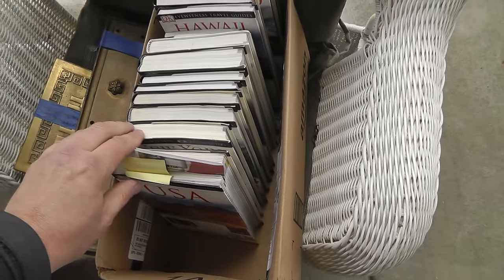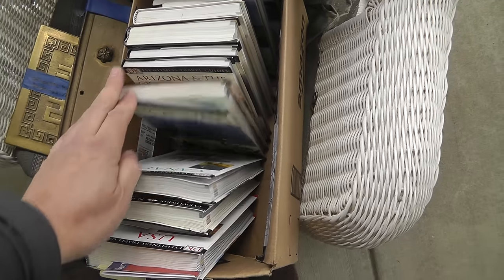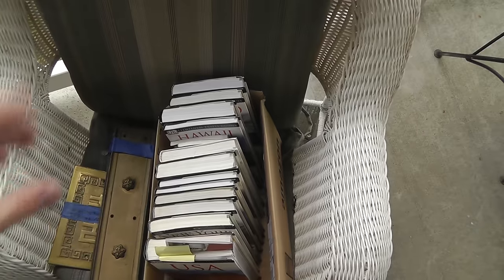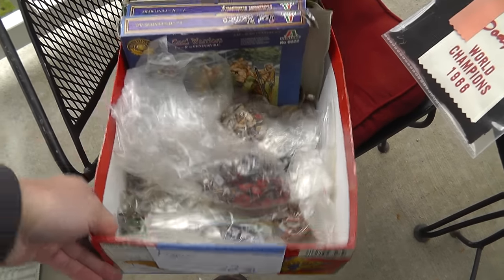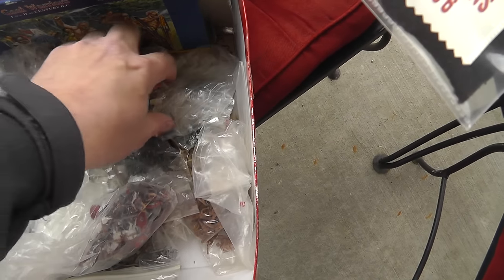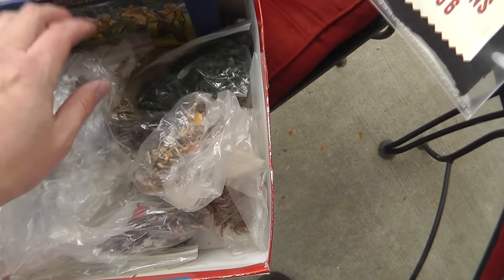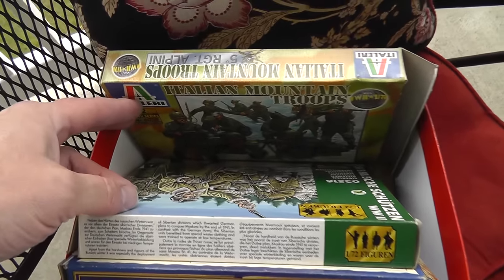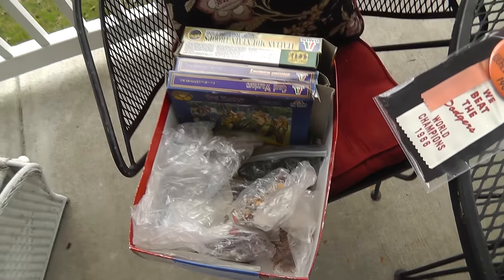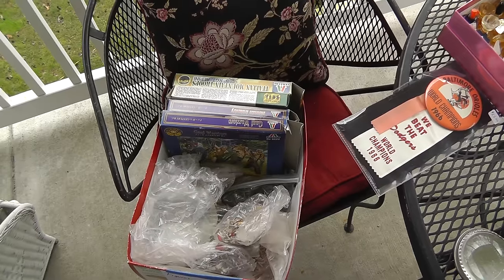Whole box of books. Send these off to Amazon. Travel guides. It was $20 for the whole box. Some figures, had 12, got them for 10. We'll sell these by the group, a little bit of everything. Lots of guys love these little figures. Italian mounted troops, a little bit of everything in there. We'll piece them out and should do pretty good with those.